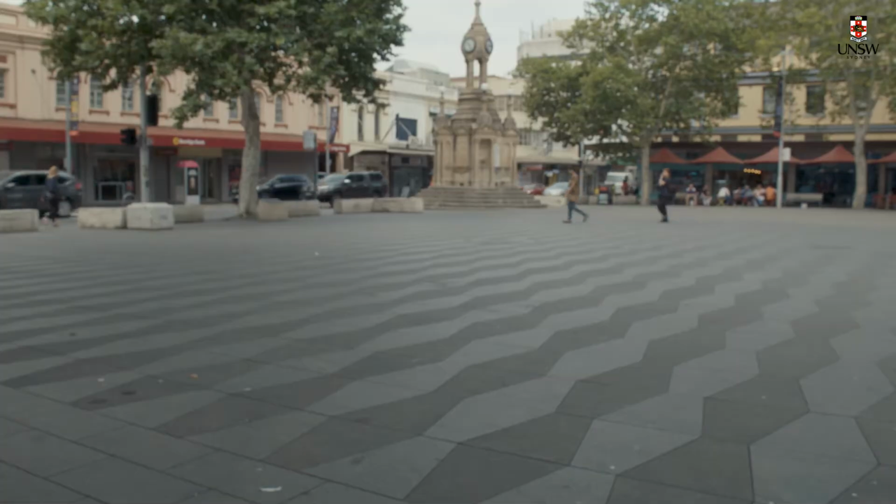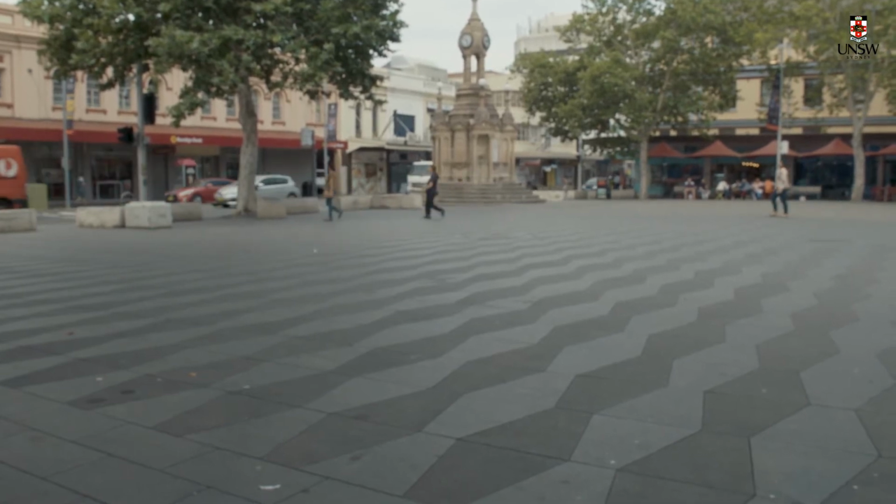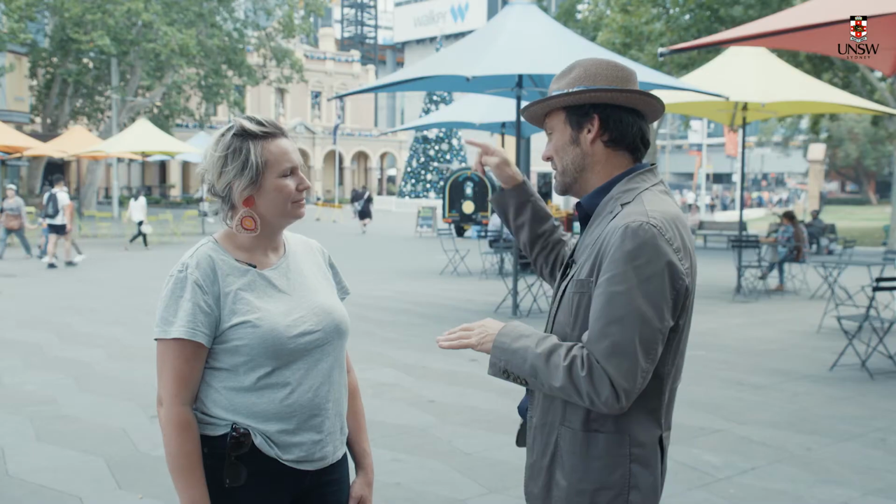And for that reason, we chose this pattern that is a bit like a ripple in the water, that again plays with the idea of the water feature. A bit like a rug, it really is like a woven rug, and sits around the clock.